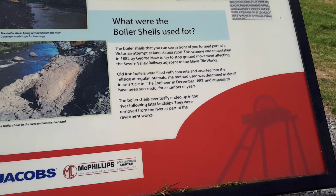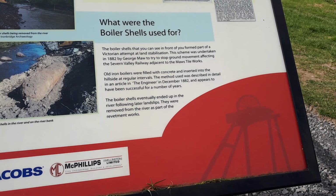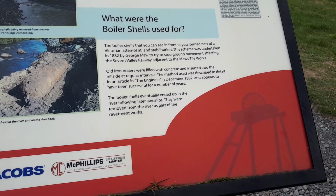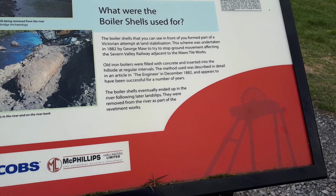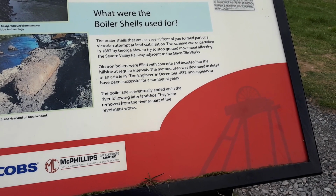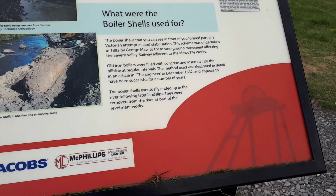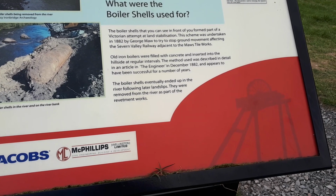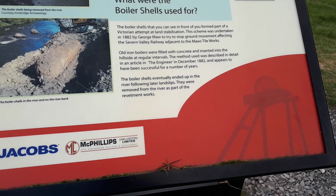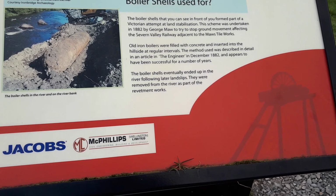This scheme was undertaken in 1882 by George Moore to try and stop ground movement affecting the Severn Valley Railway, adjacent to the Moore's tile works. Old iron boilers were filled with concrete and inserted into the hillside at regular intervals. The method used was described in detail in his article in The Engineer in December 1882, and appears to have been successful for a number of years. The boiler shells eventually ended up in the river following later landslips. They were removed from the river as part of the revetment works.